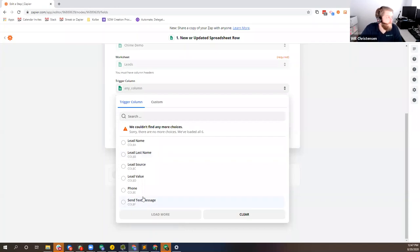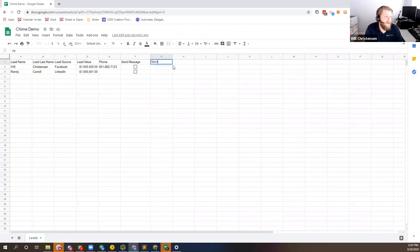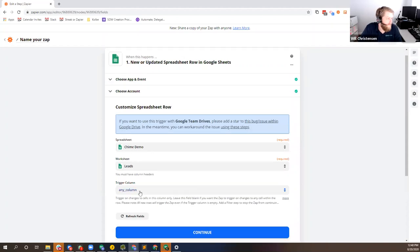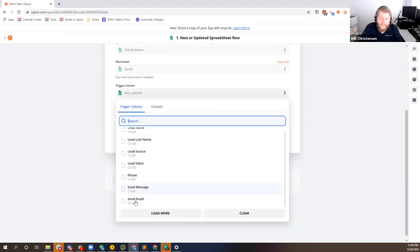Cute, Zapier, you didn't show the coolness. All right, let's say that you had another one here called send email, right? You wanted to do two. If I go here and hit that load more button, cute Zapier, got to refresh the page. So when in doubt, refresh the page. Always. Sometimes you just turn it off, turn it on, right? All right, so do you see how now I do have send message and send email?